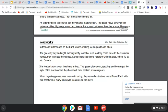Okay, if we think about this word marsh, what do you think that vocabulary word marsh is?